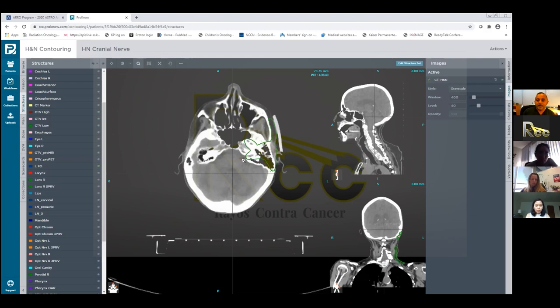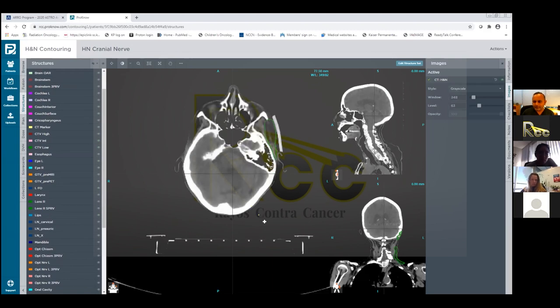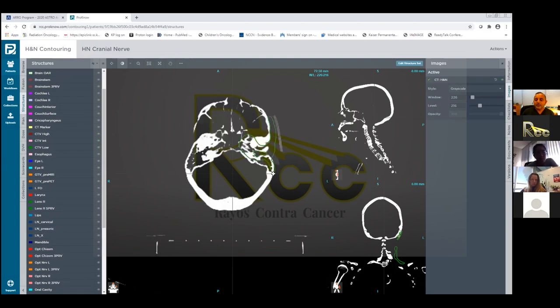So you can see here's that cochlea right there. I'm sure I could change the windowing. Let me see. Okay. So you can see here's the cochlea, here's the inner ear, here's the internal auditory canal, the IAC, basically. And you can see that the volumes are going all the way in to cover that in this patient. And then in this patient, I'm also covering posterior nodes.